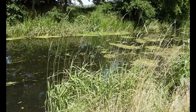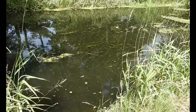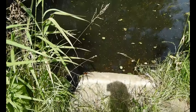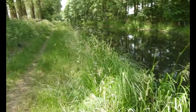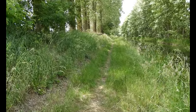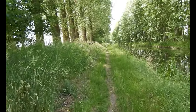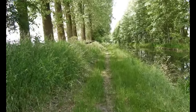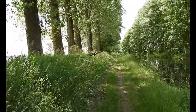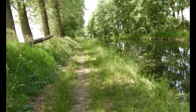Yeah, this body of water is the Nuthe. And there is a nice shady path where I can probably perform my first chili pepper taste test of this little walk. And of course, in case of a heat emergency, I can simply jump in the water. Yep.